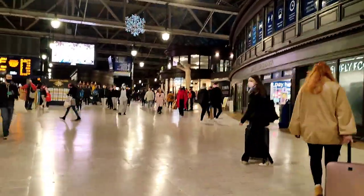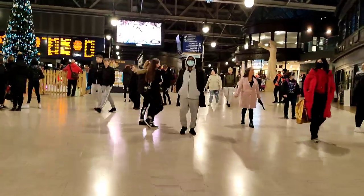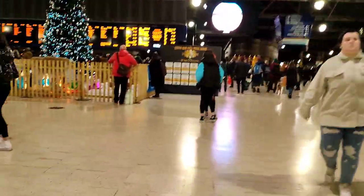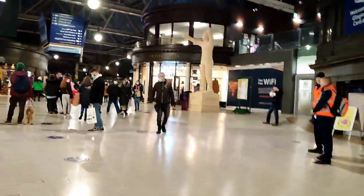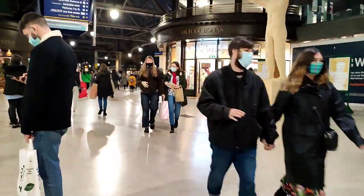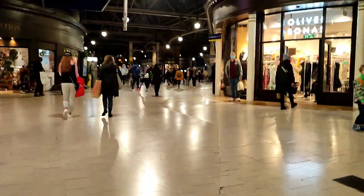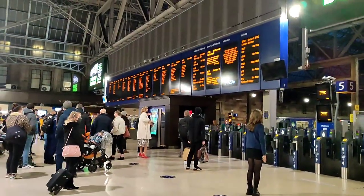Glasgow Central, in pre-pandemic times, serves over 30 million people a year, but during the pandemic it dropped to just 5 million. Glasgow Central is such a nice station. This was my first time here, but it definitely won't be my last. There was a large variety of shops and eateries available at the station, including Costa, Pret a Manger, WH Smith, and a plethora of other options.